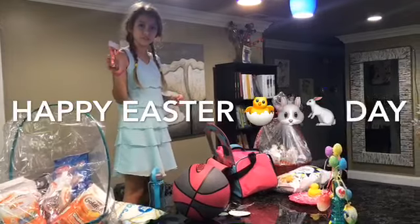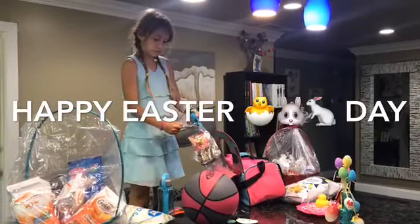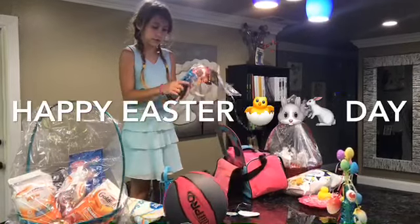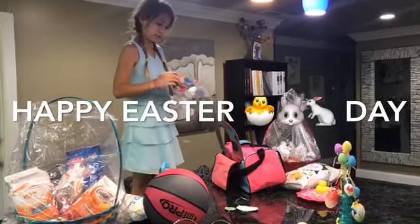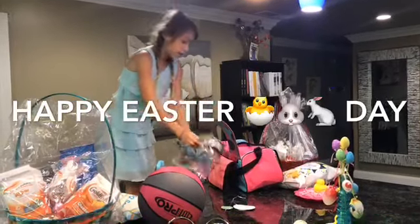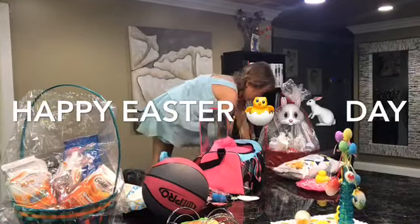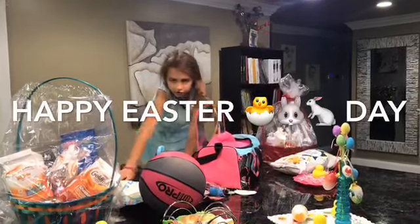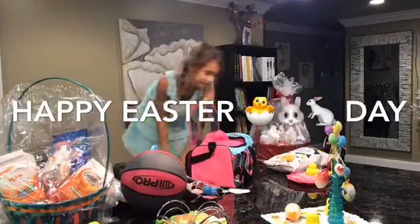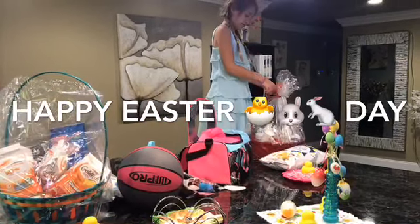And I don't even know what this is. Tell me what this is. So I have no idea. And we got a little balloon thing for the air. And we got headbands, like the bands for your hair. And some Sour Jacks, M&M's, and fruit snacks of gummies. Oh, I forgot the veggie straws. Whoa. Now we have to open this one.